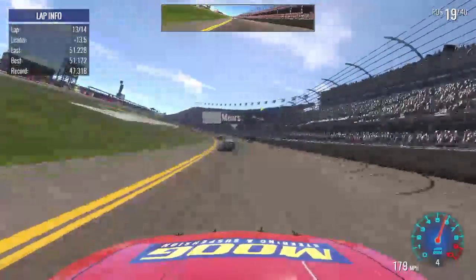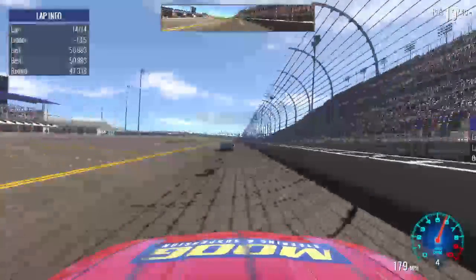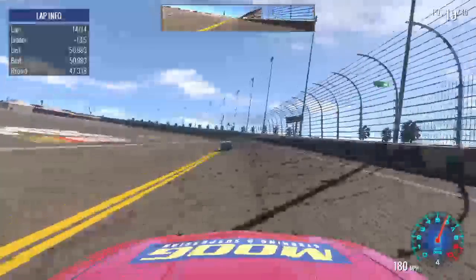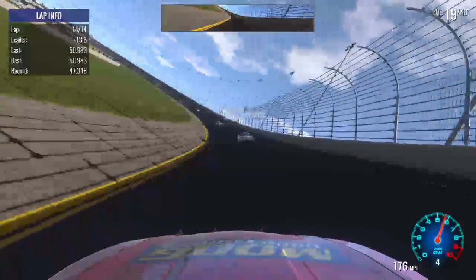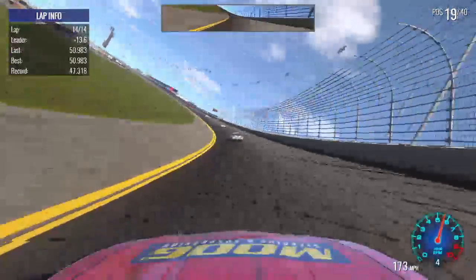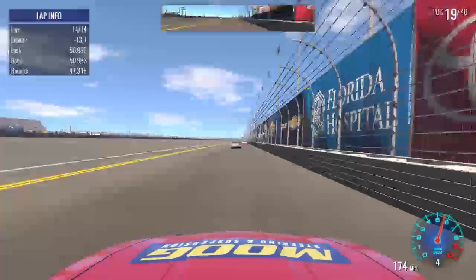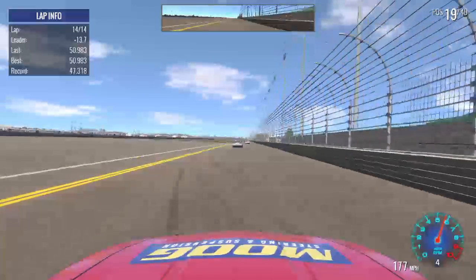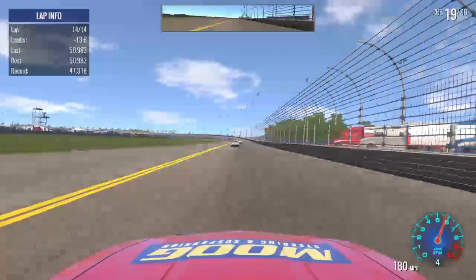White flag in the air, one more lap around Daytona. We're gonna lose Mears. We're not gonna get 18th, but you know what? We did a pretty good job after saving that little incident that we had. Not the first incident where I blew up my engine and I had to end up restarting the race, but you know what? Not bad for a first career race. Top 20 is a pretty good deal.